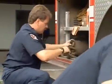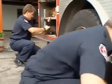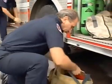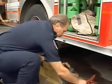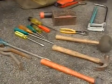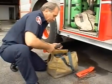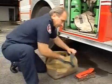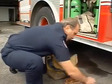As you can see, all the firemen are really busy. Just like any good team, we each have a job to do, and we all work together. You probably recognize a lot of these tools. There are screwdrivers, a hacksaw, a hammer, and a flashlight. I'm prepared for any kind of emergency.